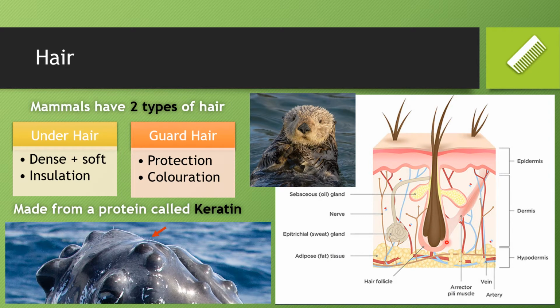The further the hair is pushed upwards, it gets further away from the nutrients supplied to it, and therefore the cells die. So the hair on your head is actually compacted dead cells. This is what we call true hair, dead keratin-packed epidermal cells, in other words, skin cells, and it's only found in mammals. Mammals have two types of hair, the underhair, which is very dense and soft and is used for insulation by trapping air between the follicles.